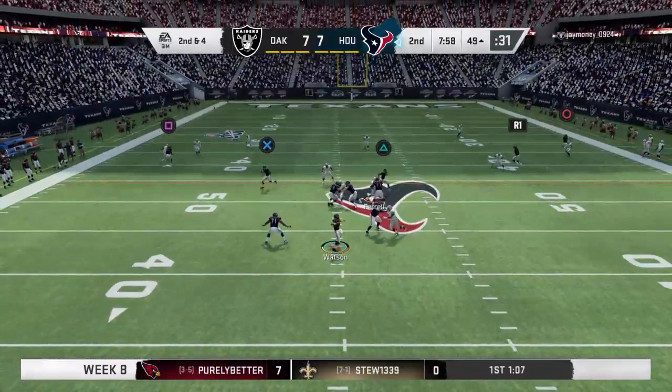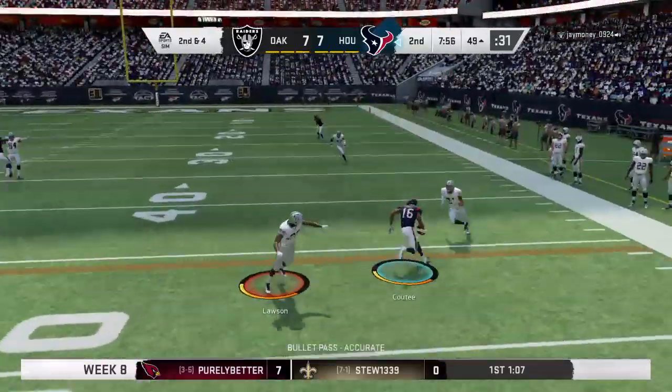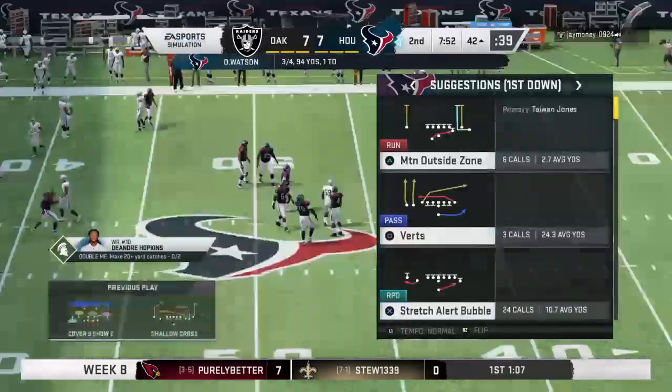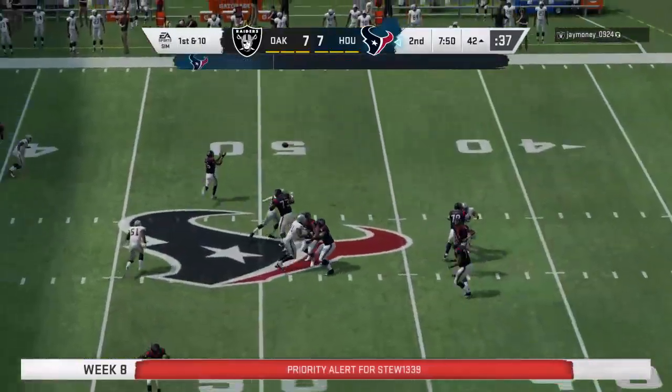From just shy of midfield, Watson got an open man. It's QT. And this time he's able to take it down to the 42. 7 yards there and a first down.